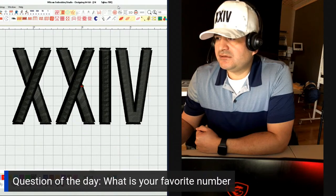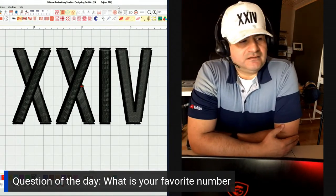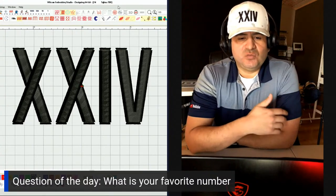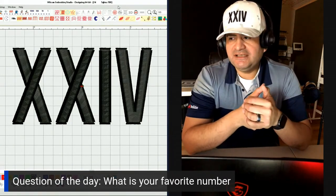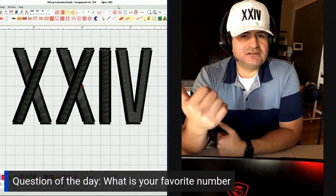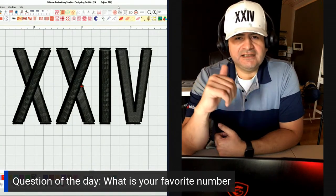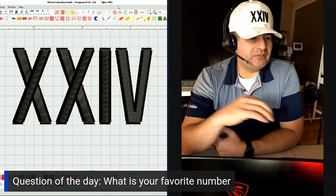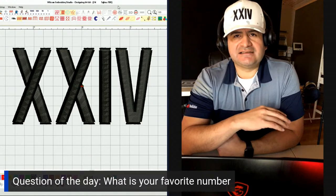Let me just give you a little background about 3D Puff. Exactly what is 3D Puff? 3D Puff is really the reason why I got into embroidery. I got into embroidery because I'm a big fan of hats in general, of course the MLB, Major League Baseball hats, and everything that you find at Lids and at the mall. I've been buying hats for the longest time, and I've spent thousands and thousands of dollars on hats.